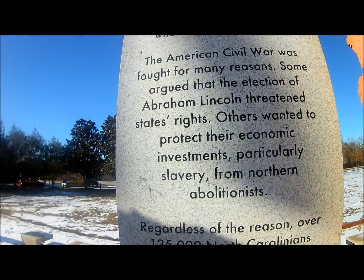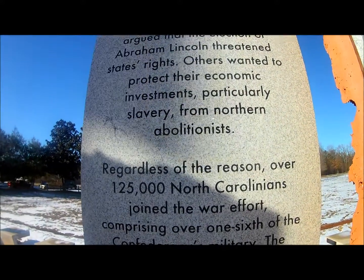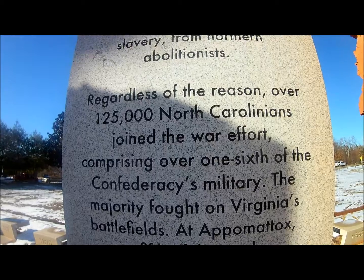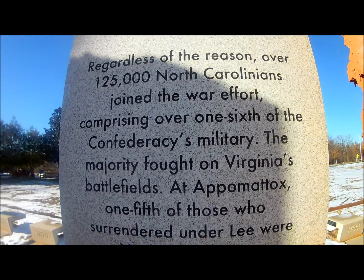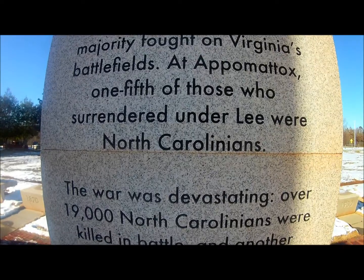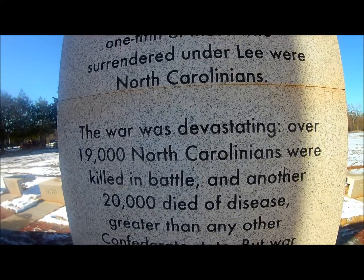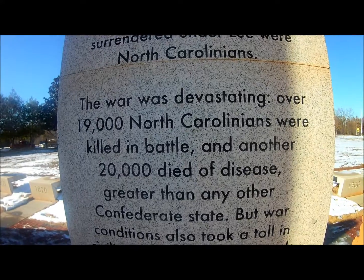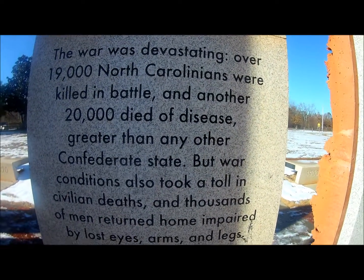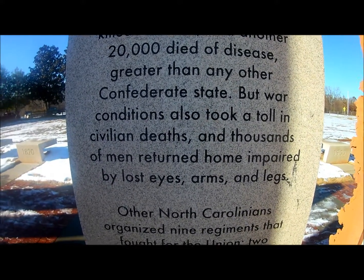The American Civil War was fought for many reasons. Some argue that the election of Abraham Lincoln threatened states' rights. Others wanted to protect their economic investments, particularly slavery, from northern abolitionists. Regardless of their reason, over 125,000 North Carolinians joined the war effort, comprising over 1/6 of the Confederate military. The majority fought on Virginia's battlefields, and approximately 1/5 of those who surrendered under Lee were North Carolinians. The war was devastating. Over 19,000 North Carolinians were killed in battle, and another 20,000 died of diseases, greater than any other Confederate state. But war conditions also took a toll in civilian deaths, and thousands of men returned home impaired by lost eyes, arms, and legs.